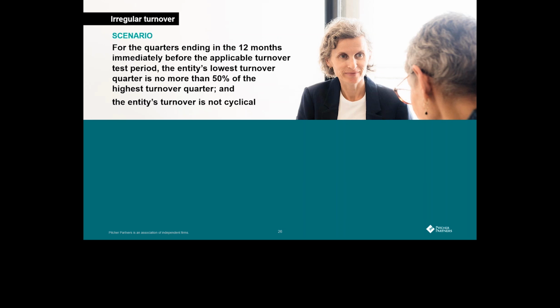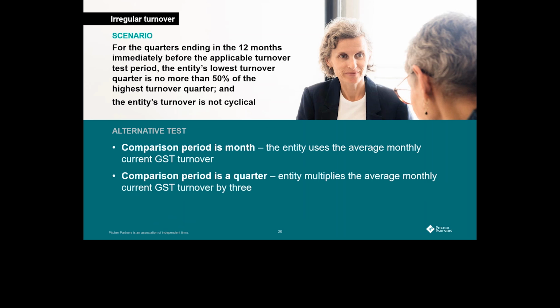So it could be a new contract that has been won. It could be an industrial dispute. It could be anything that may have had an irregular effect on your turnover. What it requires you to do is look at all the quarters in the prior 12 months to your test period. And you would look at each quarter and look at the lowest quarter, compare it to the highest quarter. And if the lowest quarter is no more than 50% of the highest quarter, then you can get through into this gateway test. So if you get through the gateway test, it gives you the alternative test, which is you look at a different comparison period.